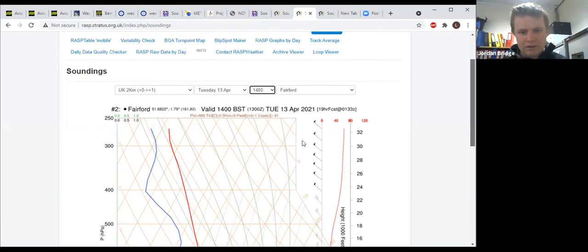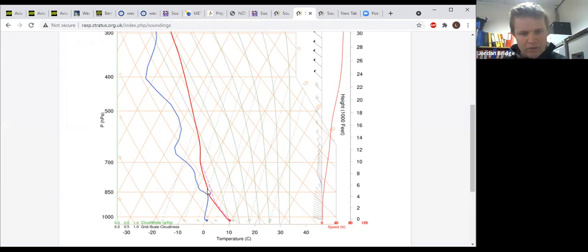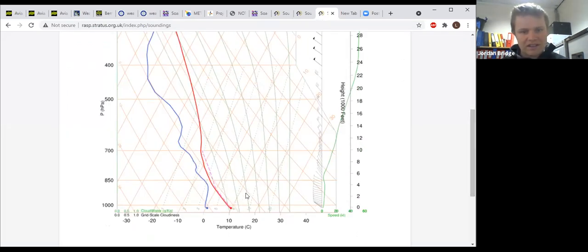Fairford at 2 o'clock, fairly similar, maybe tops to 10,000 feet. A very small inversion there at 4.5, but yeah, cumulus congestus. And Lark Hill at 3 o'clock, you start to see there's no real stoppage to that inversion. Now, hopefully we won't get snow showers. I'm really hoping we finally get rain because I'm getting a bit fed up with these snow showers.